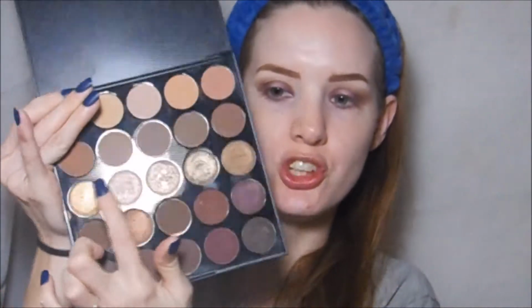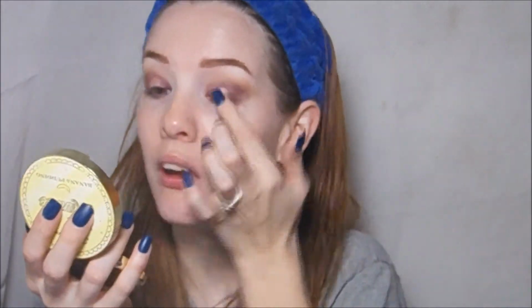Okay, and now I'm going to go in with this shade right here, and I'm just going to use my finger because I know I get good pigment payoff when I use my finger for that. And I hope it's going to work with my other hand. It's kind of scary that this actually looks as good as I feel like it does.